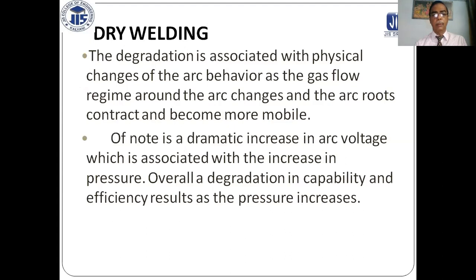Dry welding. The degradation is associated with physical changes of the arc behavior as the gas flow regime around the arc changes. The arc roots contract and become more mobile. Of note is a dramatic increase in arc voltage, which is associated with the increase in pressure. Overall, a degradation in capability and efficiency results as the pressure increases.